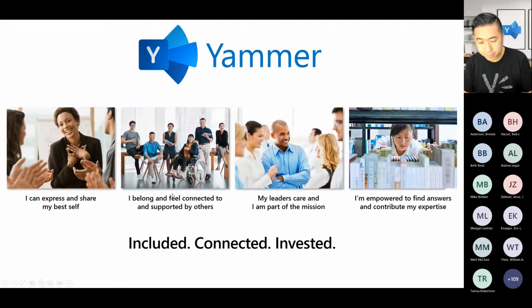So I want to flip now and talk a little bit more about the transition, like I said earlier, that we're making from Yammer to Viva Engage. The example that I shared with you about the Home Depot is indicative of many of the scenarios and value that a lot of our customers have gotten out of Yammer over the years. When you look at this slide, many of the things depicted here are things we've seen customers use Yammer for: a place for people to express themselves and share their best self at work, to come together in community and create a sense of belonging for themselves and for others, to connect with leaders so that they understand what's top of mind from their leaders, and for employees to conversely share back with leaders what's top of mind and important for them.